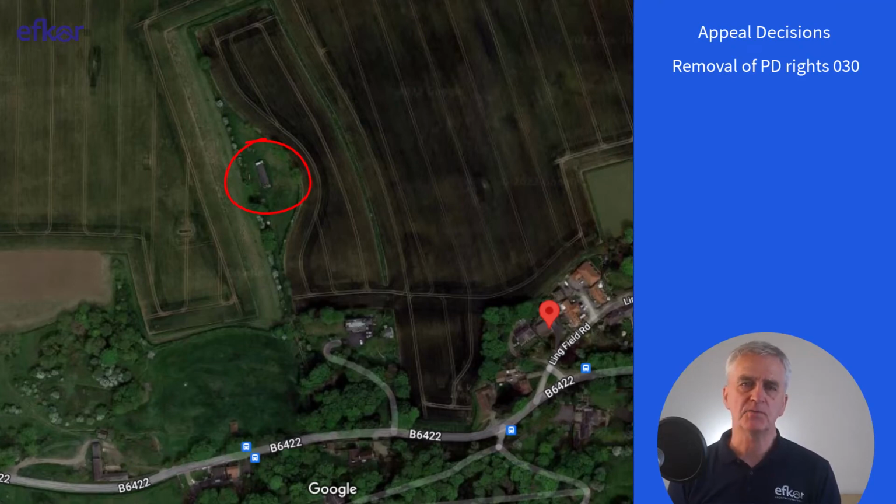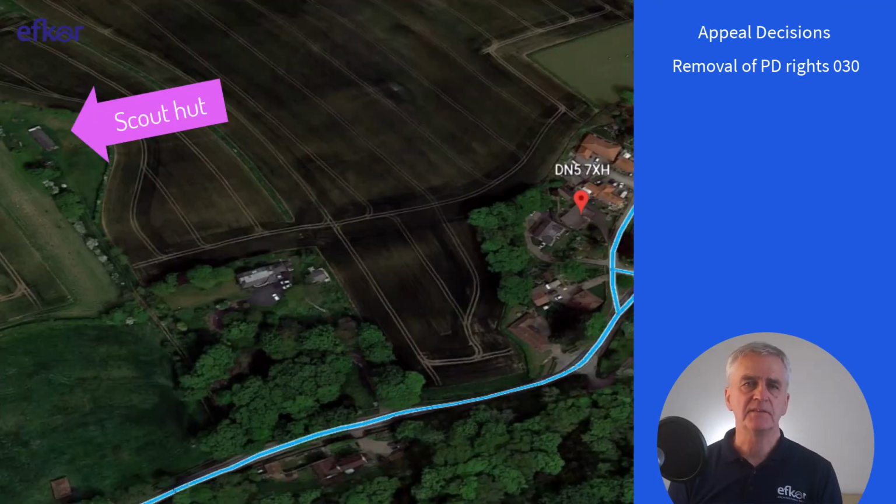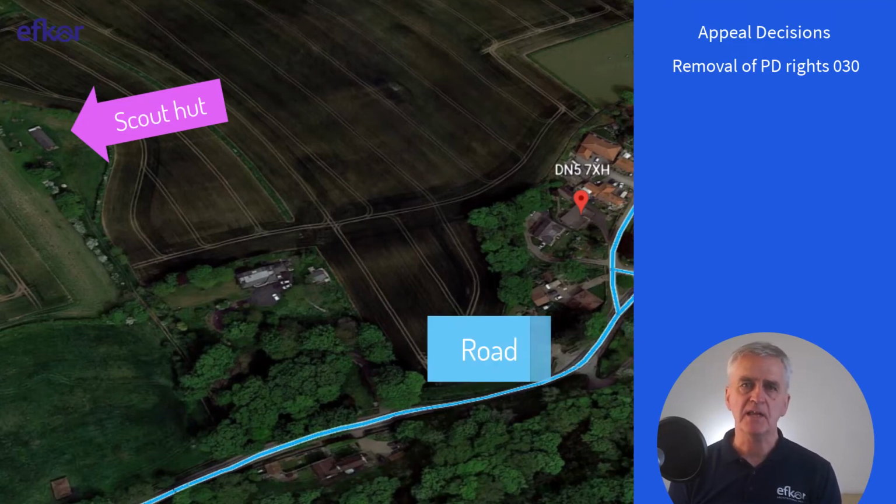The inspector observed that the site occupied an elevated and broadly open area. He reported that because of its elevation and its position, it was very prominent and readily visible from the road running through the village. Let's just check this. In this aerial photo we can see the scout hut. There are no public footpaths in the area. I've highlighted the road running through the village.